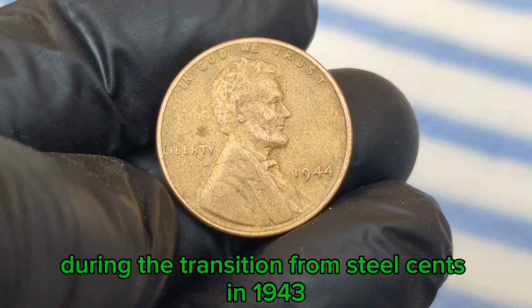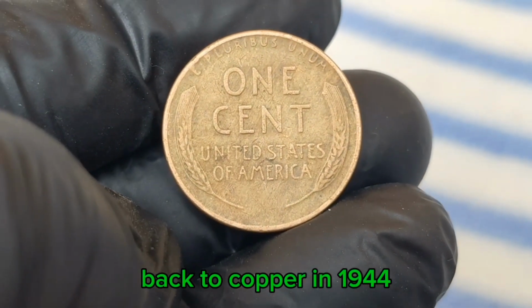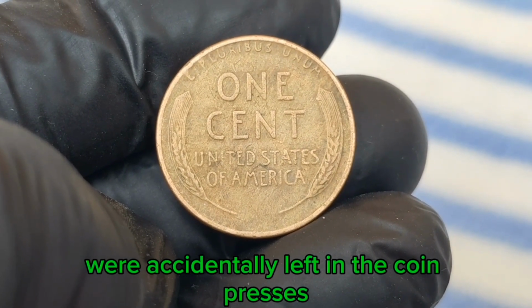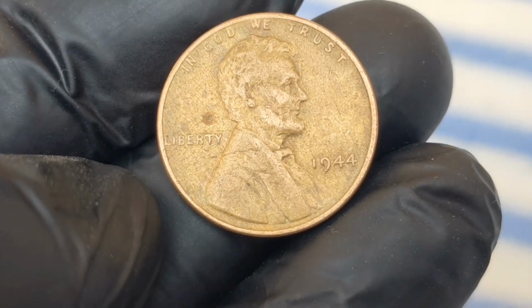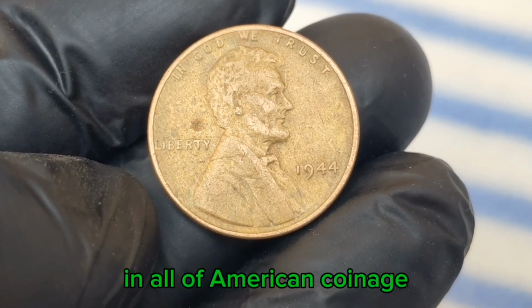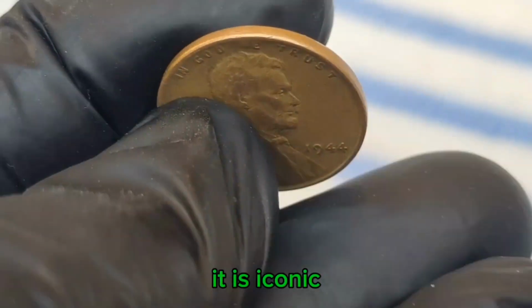During the transition from steel cents in 1943 back to copper in 1944, a small number of steel planchets were accidentally left in the coin presses. These blanks, intended for the previous year, were struck with 1944 dies, creating one of the most legendary errors in all of American coinage. The 1944 steel Wheat Penny is not just rare, it is iconic.